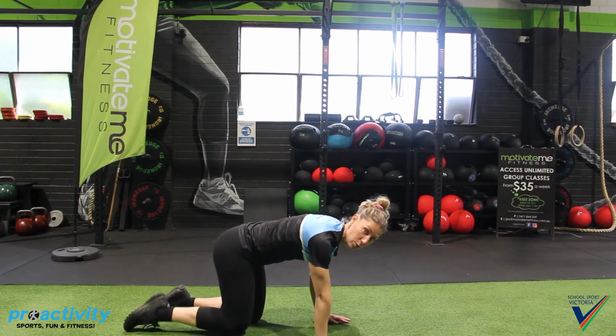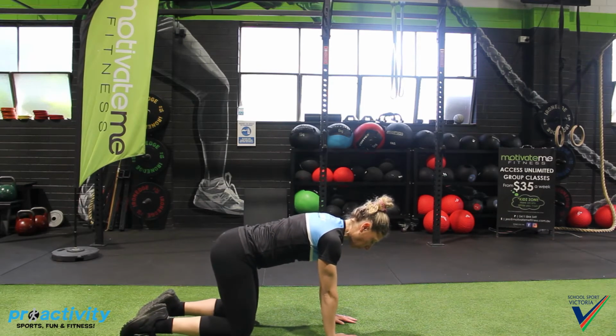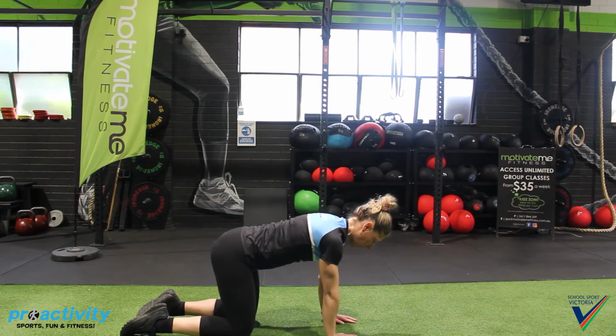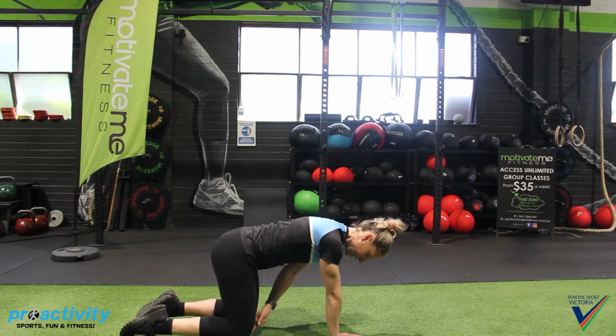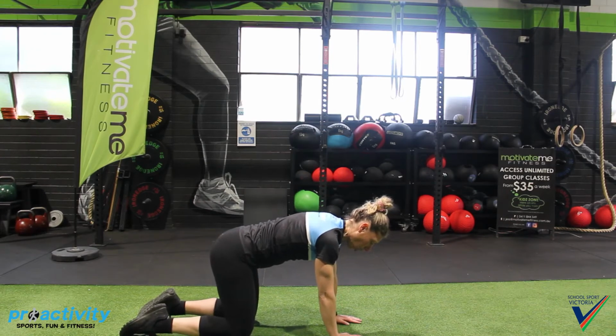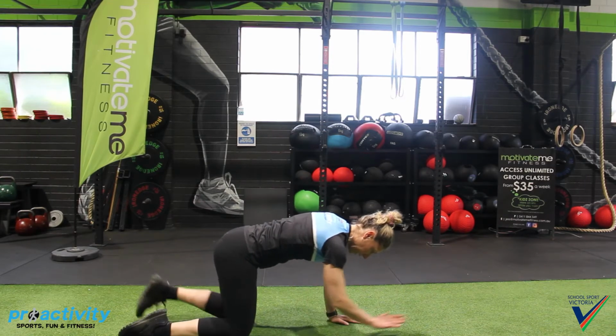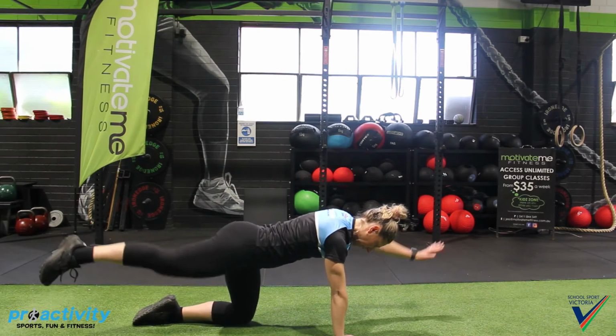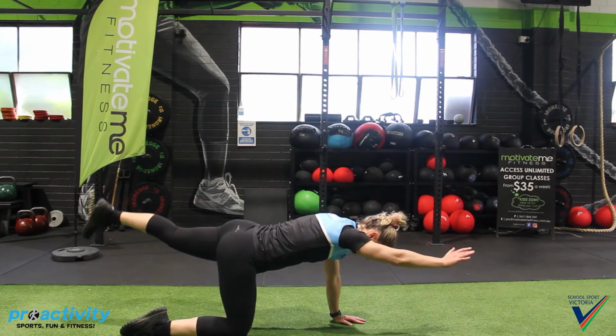From there, we're going to come up to our knees, okay? We come into a kneeling Superman. So make sure we're nice and neutral through our spine. We're not curved and we're not arched. You find that neutral position. Your knees are stacked under your hips. Your hands are stacked under your shoulders. And we're going to opposite hand and opposite leg is going to kick out and come back in. Kick out, come back in.